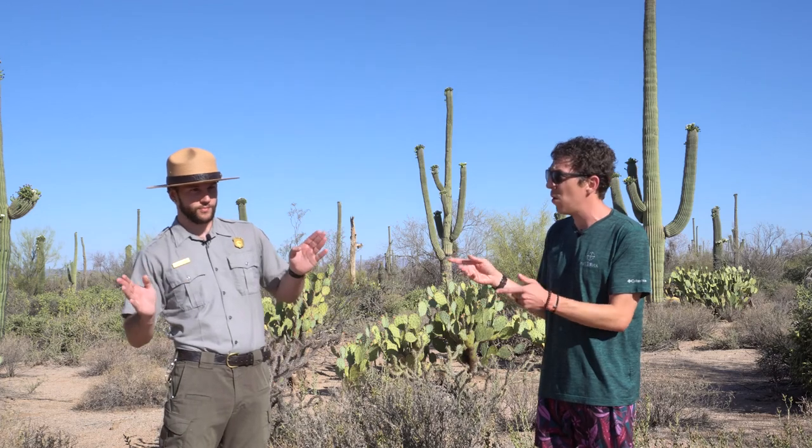But of course, plants aren't the only things that call saguaro home. This park is home to lots of different animals with their own adaptations for surviving in the desert. And to help us understand some of that is Ranger Camp. So, Ranger Camp, what kind of animals live in saguaro? A lot. We have all sorts of mammals. We have insects, birds, reptiles, even a couple of amphibians that live in the area sometimes.